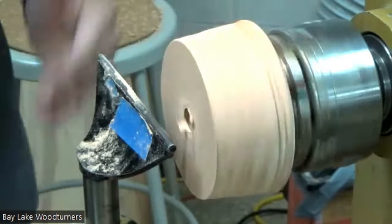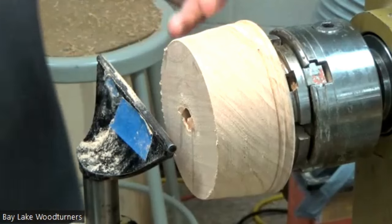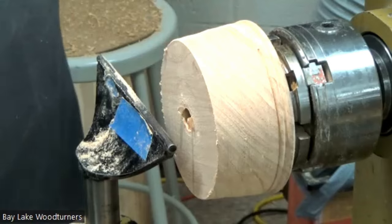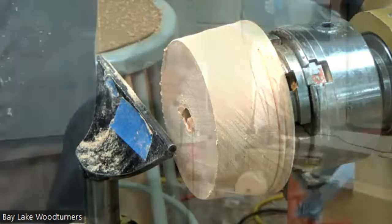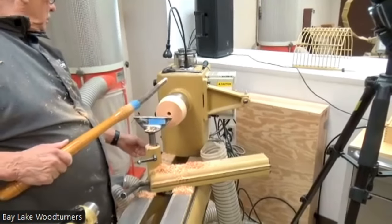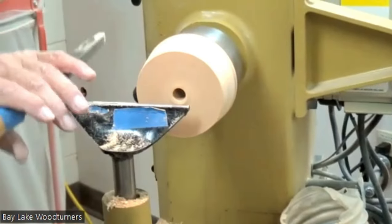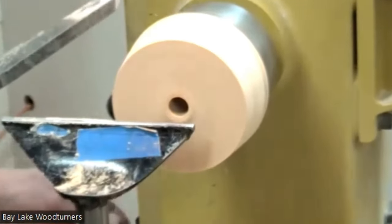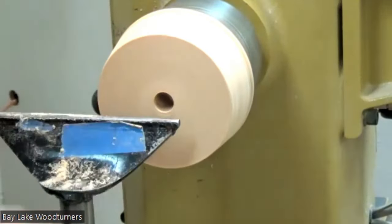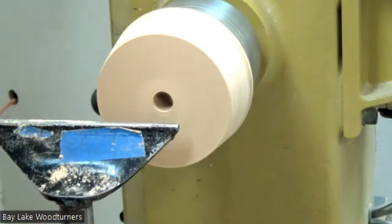Now this could be a bowl, a platter, a box, an urn, whatever hollow form you have. But it's an open hollow form. So I've drilled a hole down the middle. As for RPMs, right now we're at 1028. There's 1093, so call that 1100. Get the tool on center.